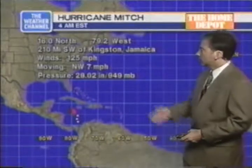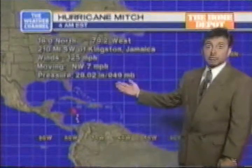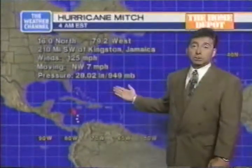Let's give you the latest from the Hurricane Center. Hurricane hunters have been investigating here, and overnight they did find a dramatic drop-off in the pressure here, down to 949 millibars. So our hurricane is sitting over some very warm waters here in the western Caribbean. Water temperatures are in the 80s. Above this, there's a nice high pressure aloft, so systems are go for intensification. We've seen plenty of that.